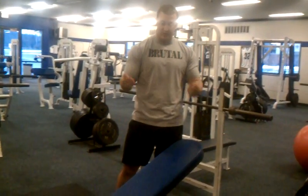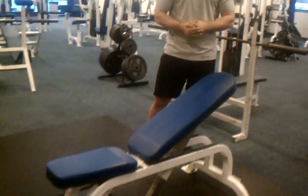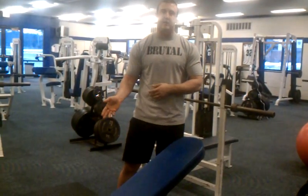Then we move on to a bench like this for dumbbell incline bench work. Okay? We want to do 2 warm-up sets. Then we do 2 working sets of 6 to 8 reps with about a minute in between. And then we do a final third set where you take that same weight to failure, but you drop down to a lighter weight, about 25% lighter, and take that to failure as well.